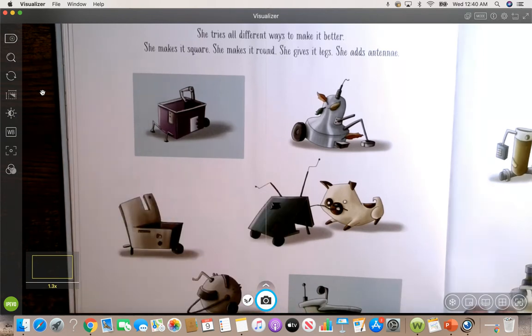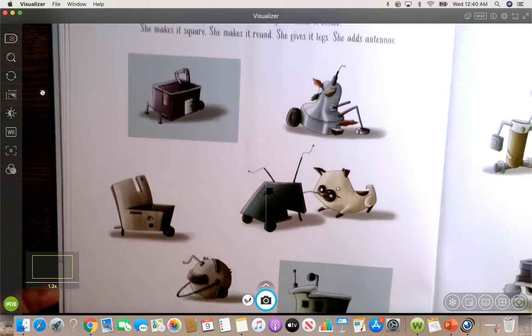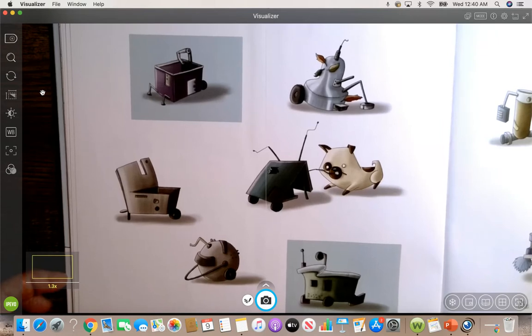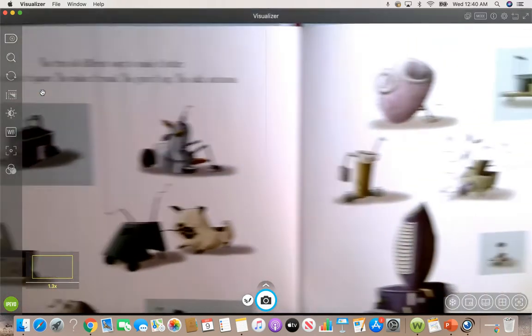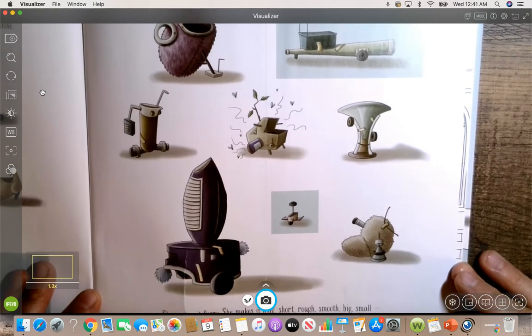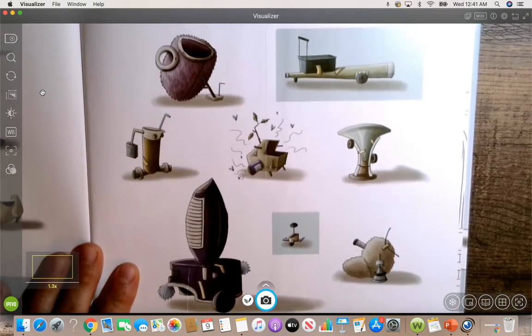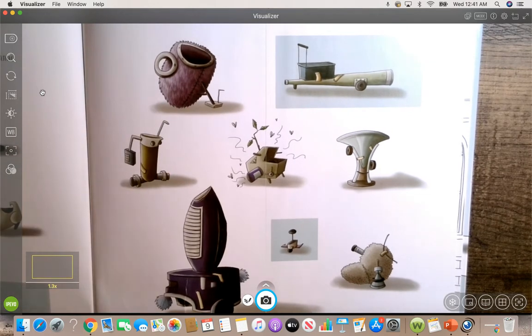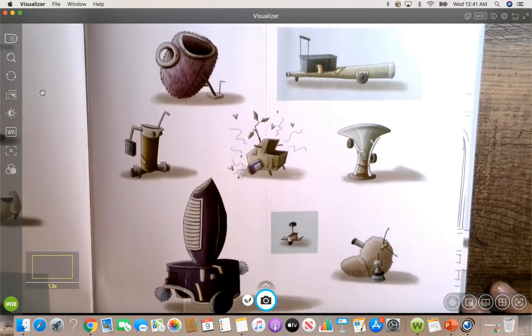She makes it fuzzy. See if I can push it up so you don't miss the other ones she created. Which one's your favorite? Can you spot it? Well, hang on, there's a couple more on the next page too. Some other really cool, magnificent things that she was wearing. Here's her fuzzy one. She makes it fuzzy. She makes it long, short, rough, small, big, small. One even smells of stinky cheese.